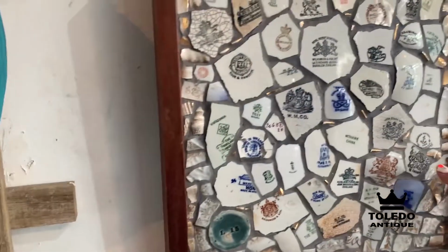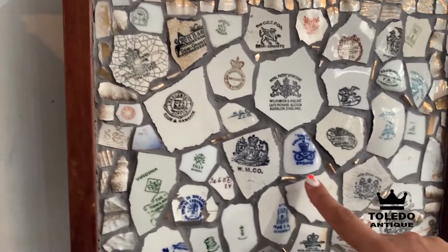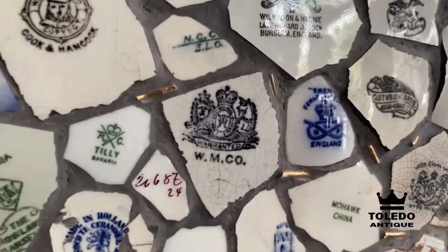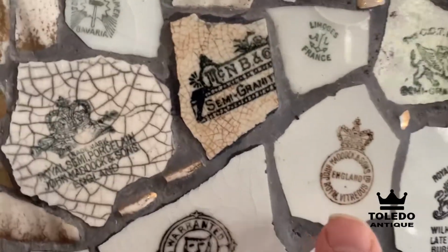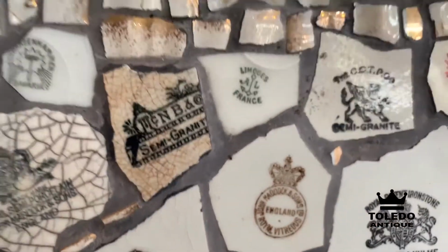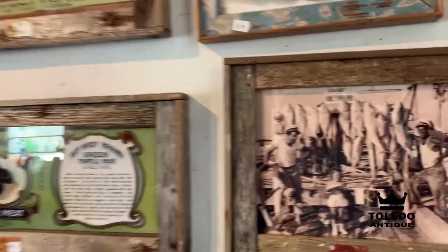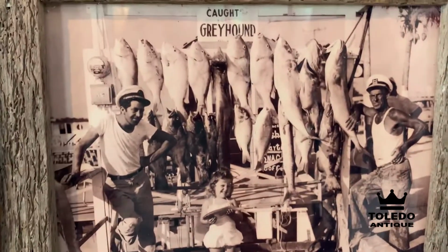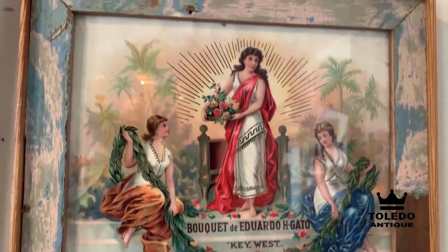So this is from the China or porcelain, probably used on the boats. You see here from England. Looks like semi-porcelain, it says. So a lot of these are markings from like a piece of porcelain, like a plate. As you know, we sell a lot of porcelain, so I'm used to looking at those markings. But there's a lot of cool fishing pictures here from Key West. This is probably a cigar box.